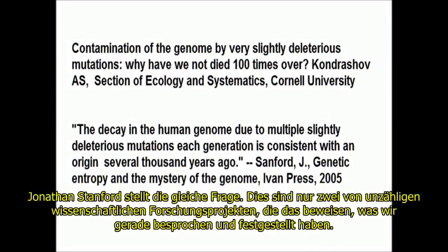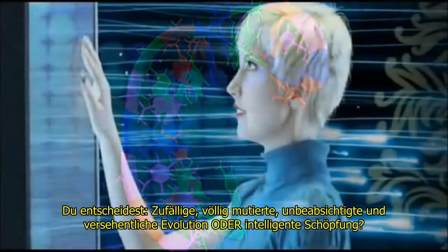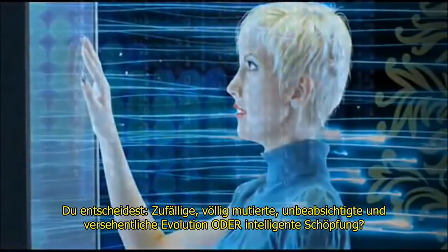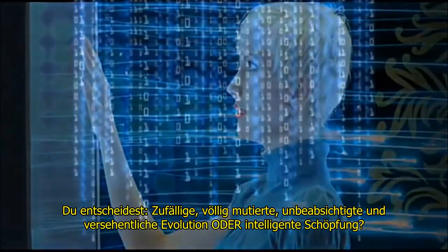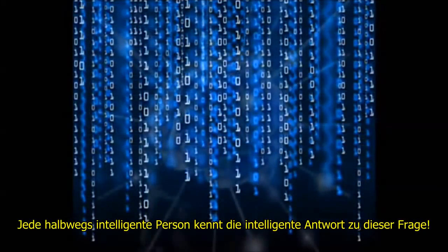And Jonathan Sanford expresses the same knowledge. These are just two of many scientific research projects or books or white papers that demonstrate that what we have discovered is this. The mutation load in living things is far too high for evolution to be true. It is impossible for evolution to be true. You decide. Random, traumatically mutated, non-purposed, accidental evolution, or intelligent design? Any truly intelligent person knows the intelligent answer to that question.